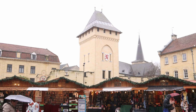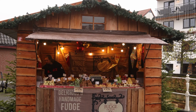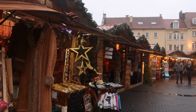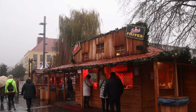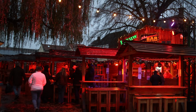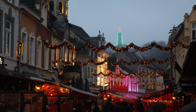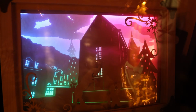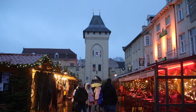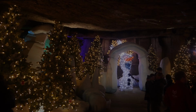Relative to the underground markets, this is a comparatively small market area with only about 20 chalets, but a great place for some unique gifts and beautiful architecture. There's a small Santa bar and grill, and a few little cubbies to stay dry and warm while enjoying some hot food and drinks. Then at night, all of the storefronts come alive with glowing Christmas displays. This was by far the most unique market of my tour, with Europe's largest underground Christmas markets.